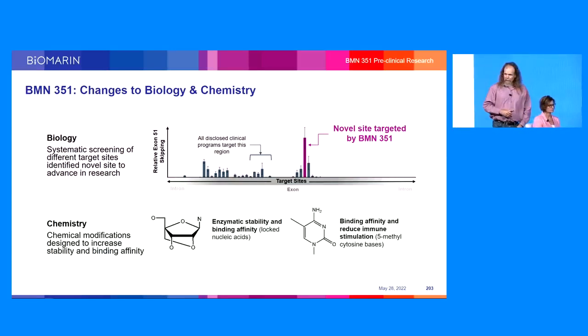The improvements we made in chemistry with BMN 351 includes introducing locked nucleic acids and 5-methylcytosines, which are changes that we think will make the drug higher affinity, more stable, and safer.